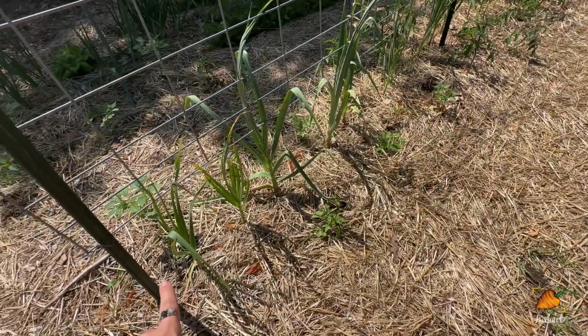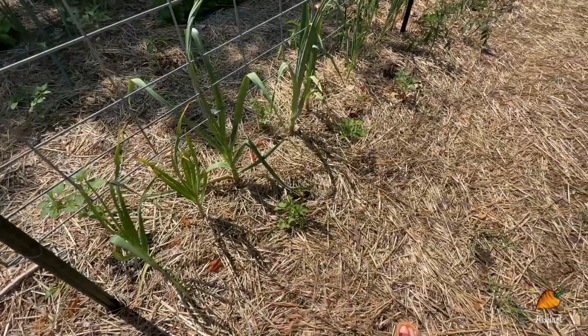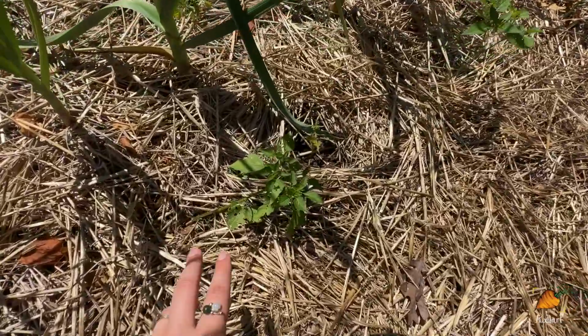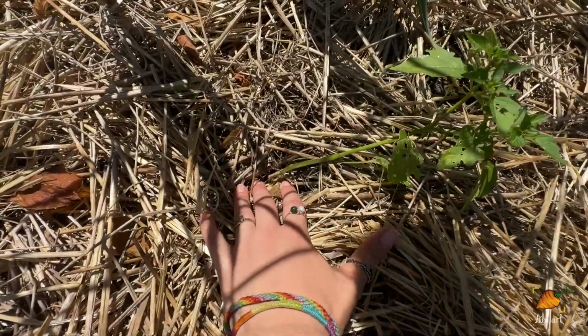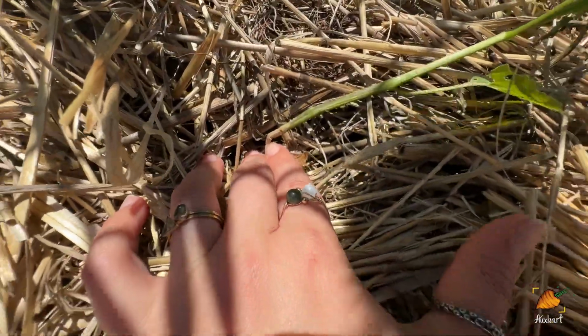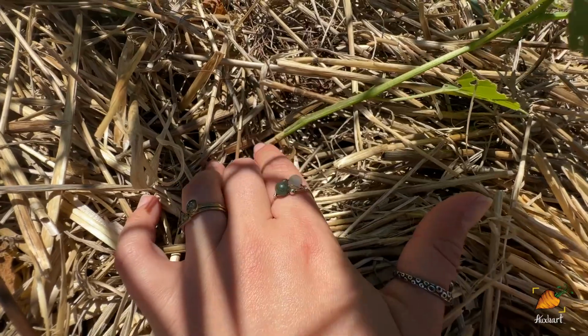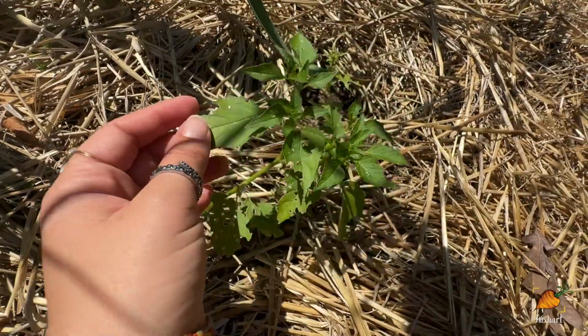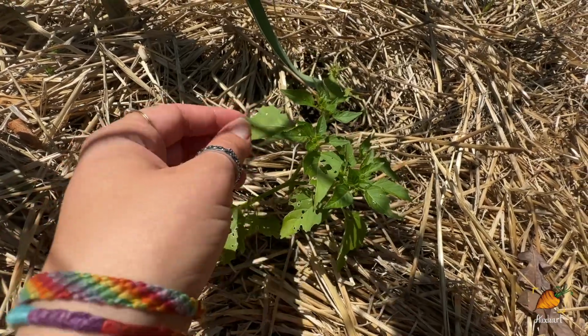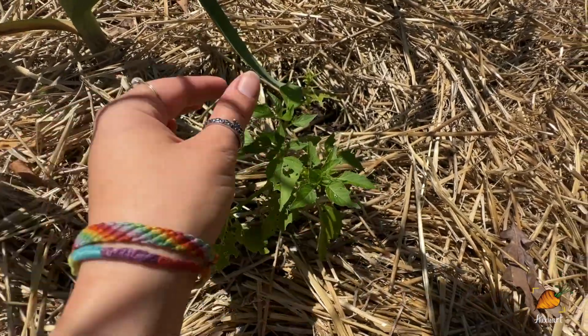So at the first part of this trellis is tomatillos, and this one in particular is kind of struggling. You can see it kind of fell over, and the stem has tried to repair itself, but it's not looking great. Although the plant seems to still be getting some nutrients, I'm not entirely sure if this is going to survive, but we will see.